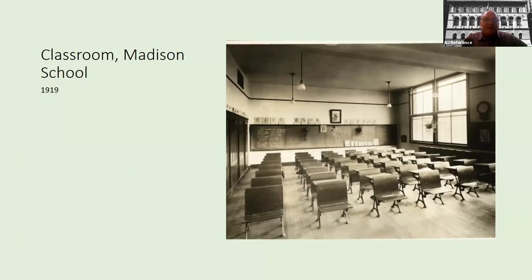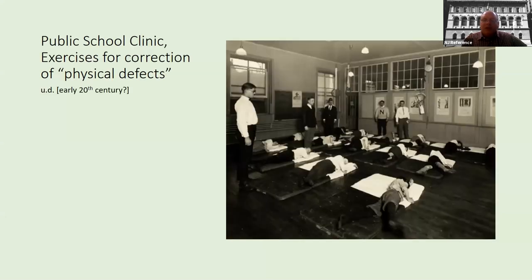This is a picture of a Madison School classroom from 1919. I'm guessing that this was kind of the standard school classroom of that era. Not really that much different than school classrooms today. Maybe the desks aren't wooden. Desks look a little different, and the lights are a little different. I'm not sure they have chalkboards or whiteboards in classrooms now, but it's essentially the same concept. This is what a classroom would have looked like in 1919.